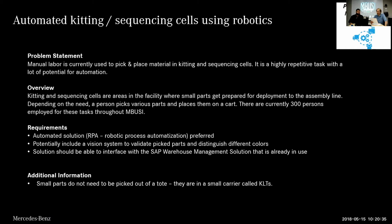Mm-hmm. How should the robot pick the parts? By color or by shape or any other factor? The robot should pick the parts.